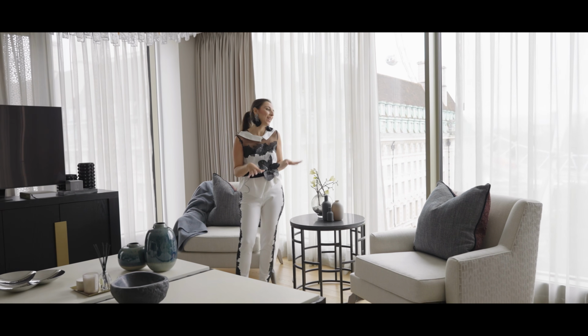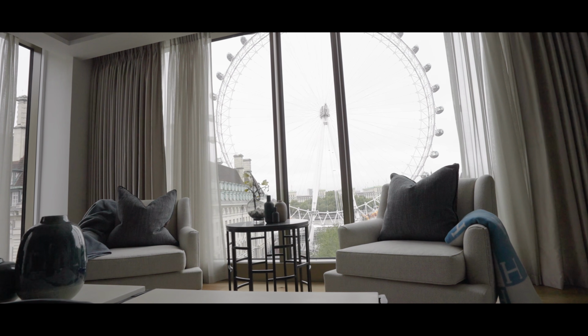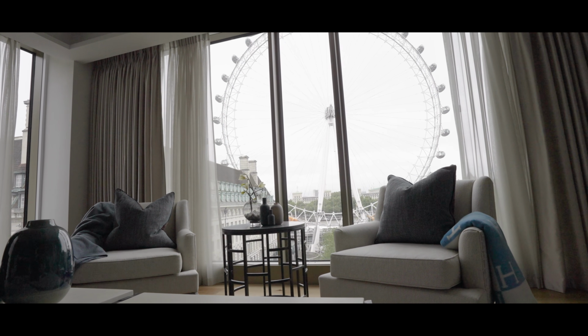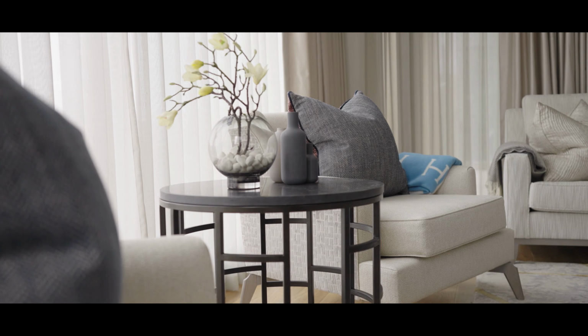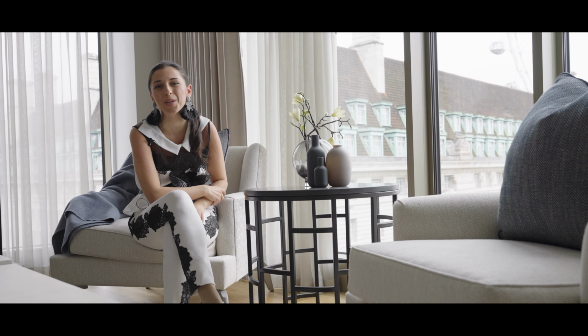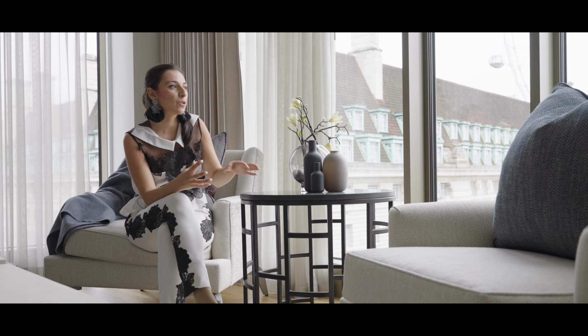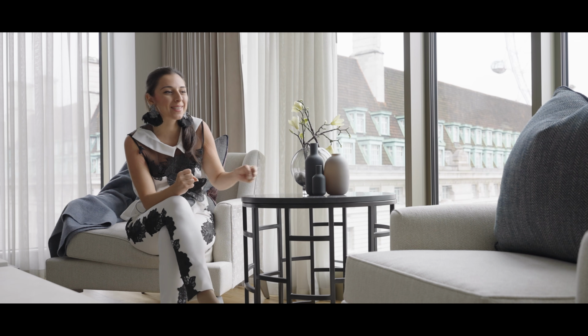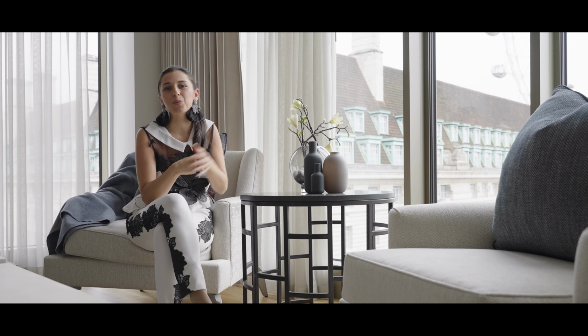This is a particularly lovely area. If you can see behind me, you've got the London Eye, and it's just absolutely stunning in here. What's lovely about this little corner is that we've got this lovely round table that emulates and reflects what's happening outside with the circular movement and motion of the London Eye. I think it's so lovely to be able to sit here and have a cup of coffee in the morning and pull in that London Eye circular theme and keep it in the space. It really is connecting the outdoors with the indoors.